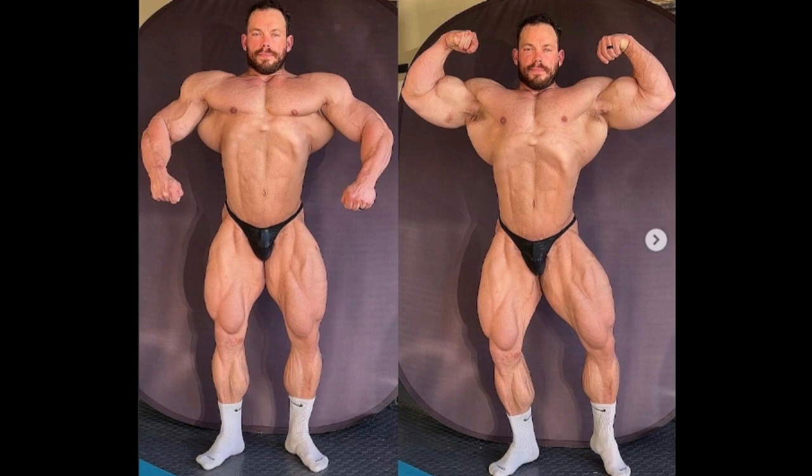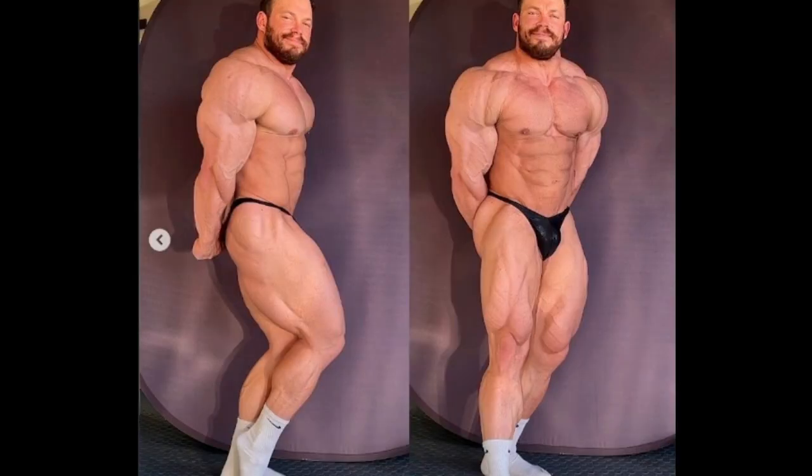But I genuinely think Justin Shier here is going to do phenomenal at this Olympia. He has one of my favorite physiques. The flow, the structure, the aesthetics, the symmetry, the conditioning. As we switch over to some different shots, I know in recent history he said that he doesn't try to diet down too hard because he doesn't want to lose the fullness.